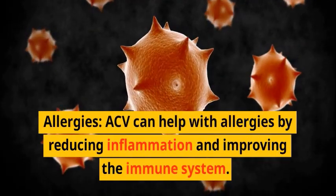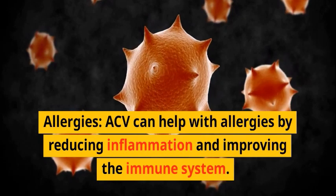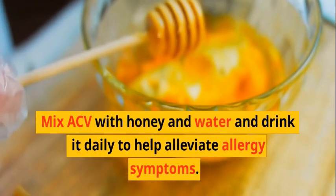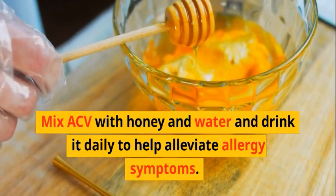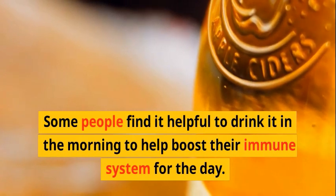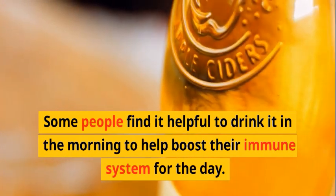Allergies. ACV can help with allergies by reducing inflammation and improving the immune system. Mix ACV with honey and water and drink it daily to help alleviate allergy symptoms. Some people find it helpful to drink it in the morning to help boost their immune system for the day.